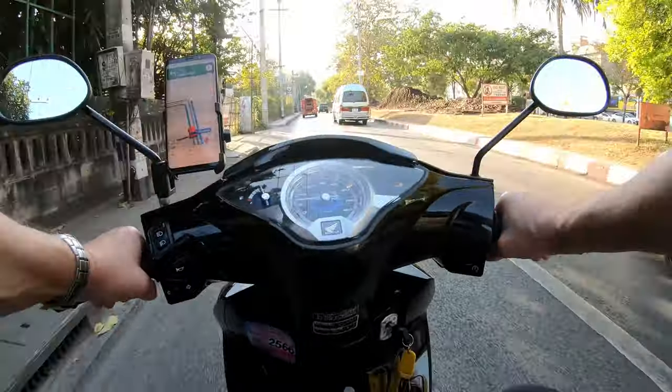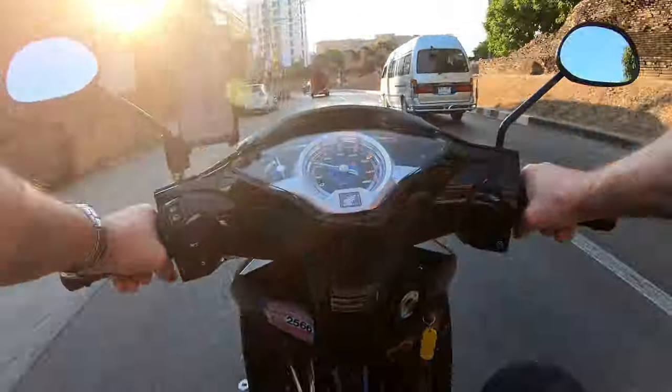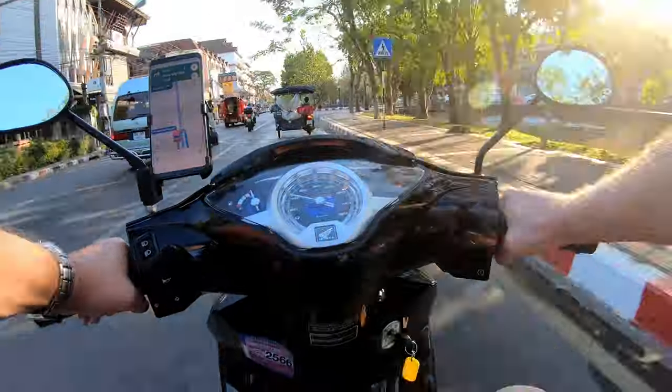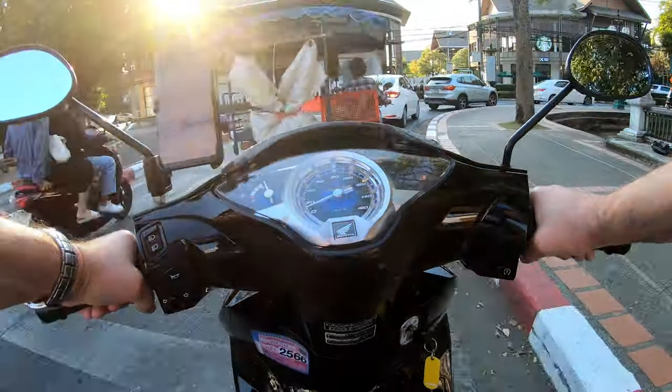Due to a closed crossing opposite Chang Puak gate, we had to drive a bit along the moat surrounding the old city of Chiang Mai. The temple complex is open daily from 6 a.m. until 5 p.m. There is no entrance fee.